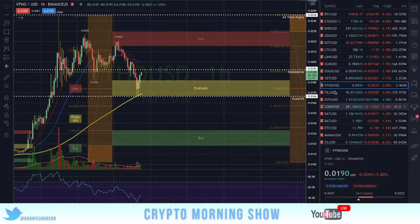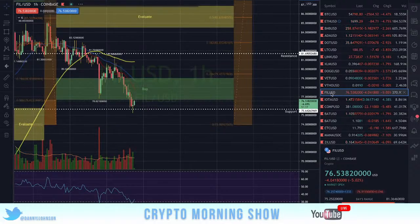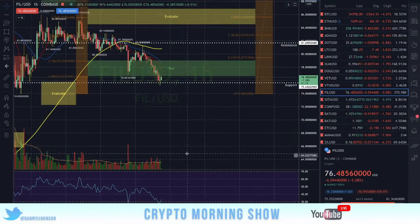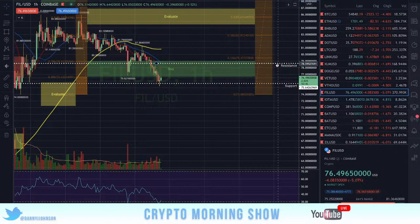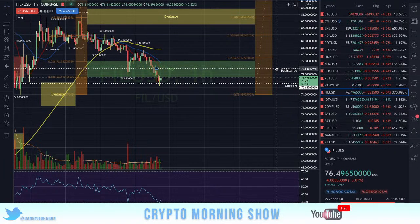Let's go have a look at FIL, FILUSD, Filecoin. Filecoin, we're inverted. We have the 100, the 26, and the 12-day all upside down. So going to have some work to do to get through here. Let's see if the bulls can step up to the plate. We did get over to the oversold down here on the RSI, helping us out a little bit. Looking at support at 75.642 and resistance, we are here on the 1 hour trying to get a little bit more clarity for you, at 77.91.